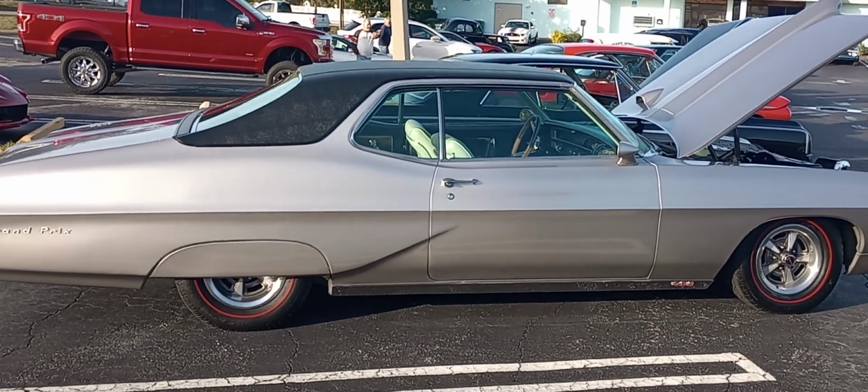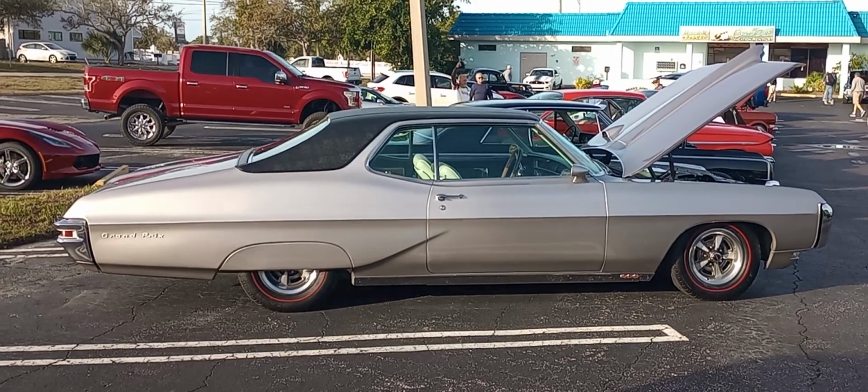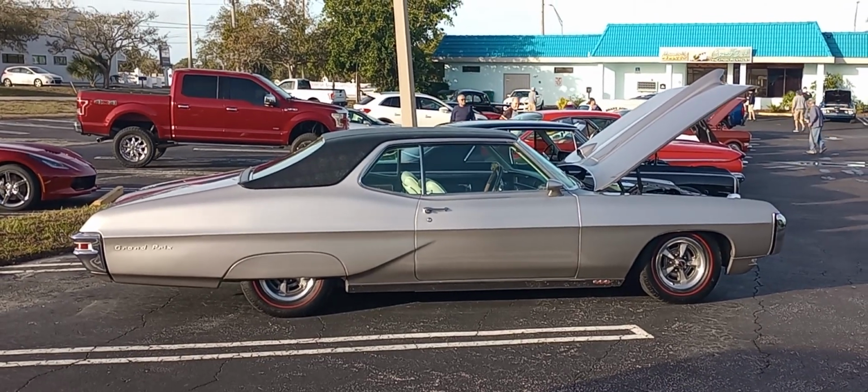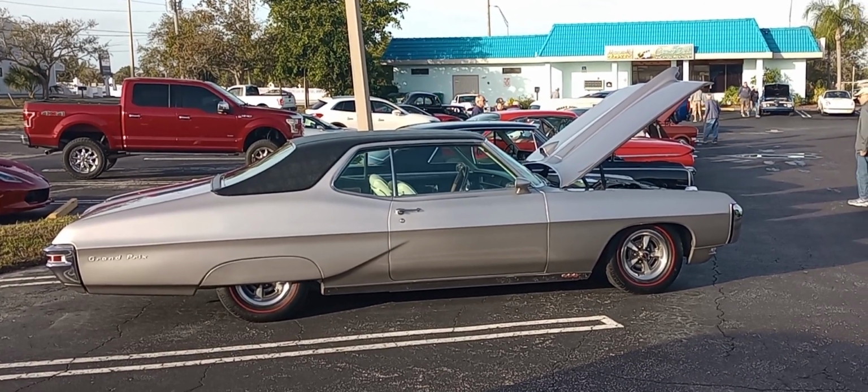You can't beat it. So there you have it, Pontiac fans. A beautiful smoke silver Pontiac Grand Prix 428 4-speed. Wonderful car.